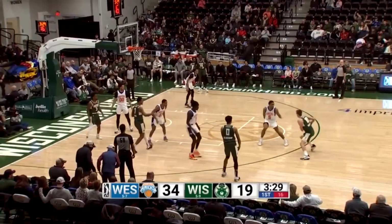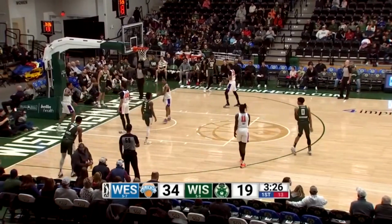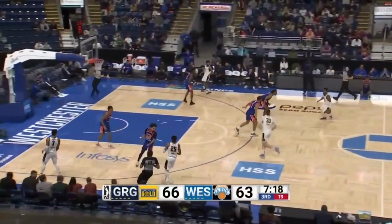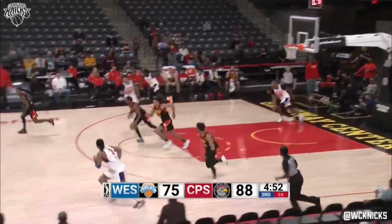Right at the rim, that was the first miss for Jeffries in the game. Louise Camp. Foster on the offensive glass. Shovels it off, Champagne was blocked. Spacing was really tight on that possession for Westchester. See, oh my God.